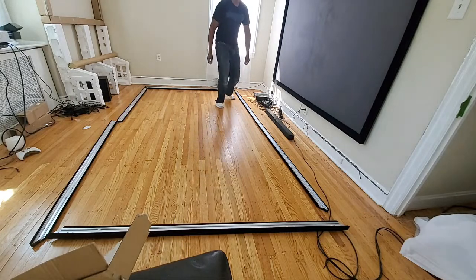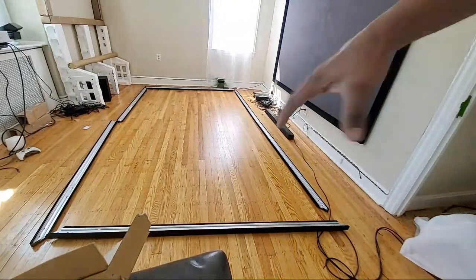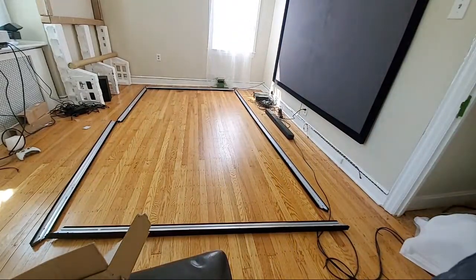And keep in mind, I'm building this whole gaming setup. I'm not trying to spend a ton of money. I'm doing all this on the cheap. I'm going to do it all on the cheap, as much on the cheap as I possibly can.